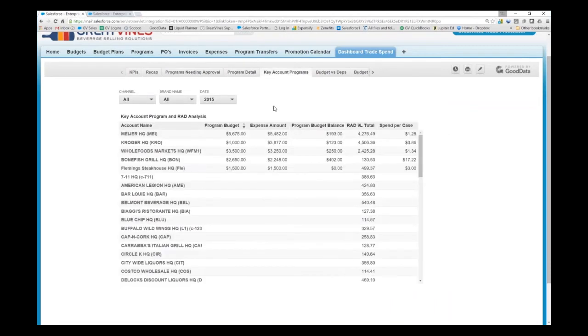I've even got the opportunity to look at key account programs. So I can, within GreatVines, create a program for a specific chain, for example, and all the details related to that program are available for people to view. I can see what the budget is, how much has been expensed so far, and what the balance is on that program. And I can also see how many cases that account has sold. You know, Myers HQ has done 4,000 cases. I've got programs running there this year for about $5,600. I'm spending about $1.28 per case in programming in this chain, right?